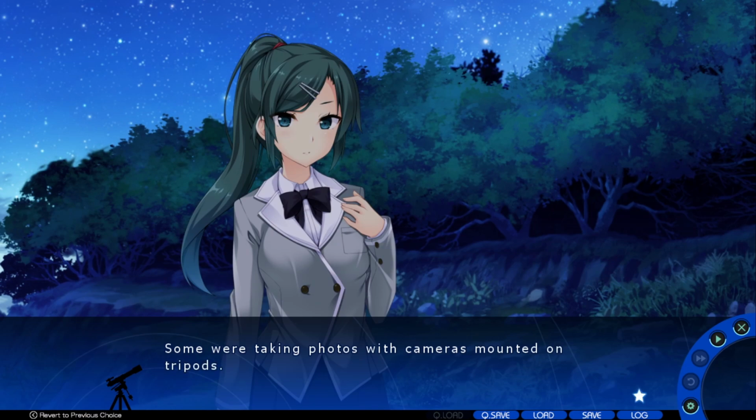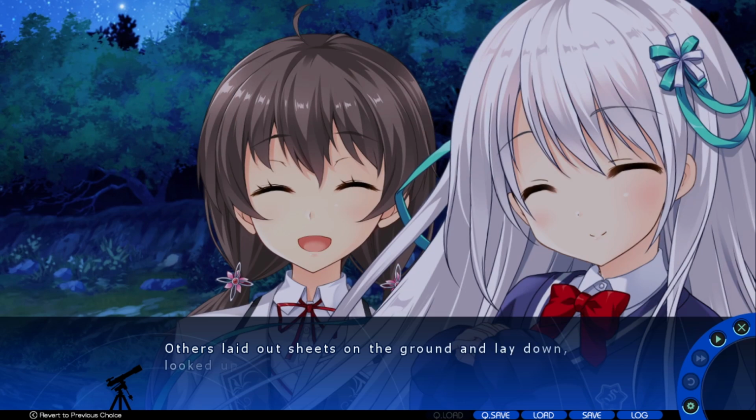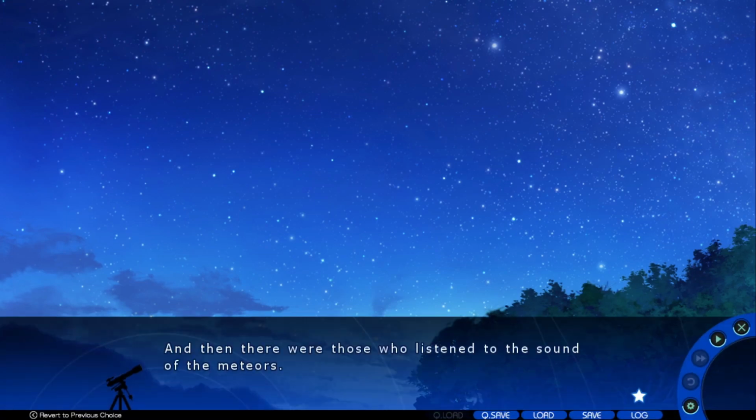Some were taking photos with cameras mounted on tripods, like Narue. Others laid out sheets on the ground and lay down, looked up and waited, like Noriko and Amanogawa. And then there were those who listened to the sound of the meteors.